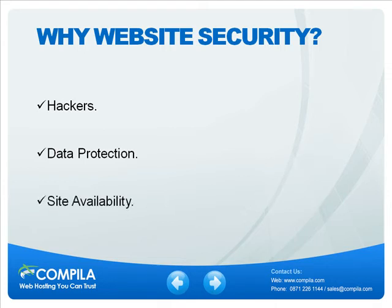Then there is the threat of site availability. If your site is attacked, it will probably be unavailable to the world at large. Quite often hackers will replace your homepage with their own that tells everyone that your site has been hacked.